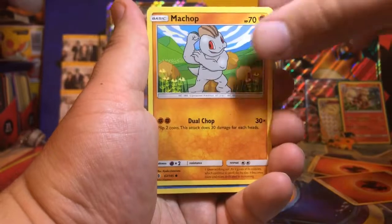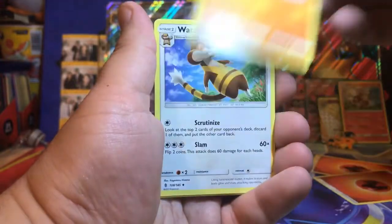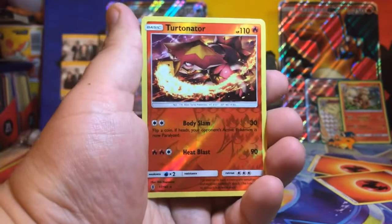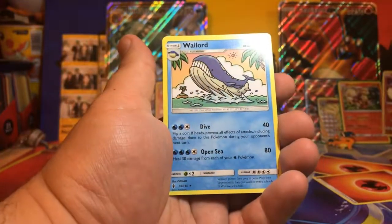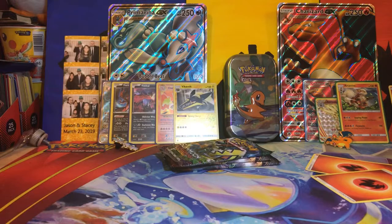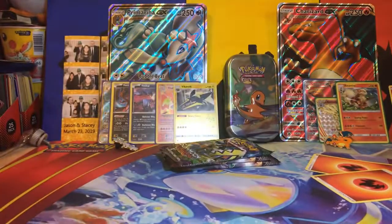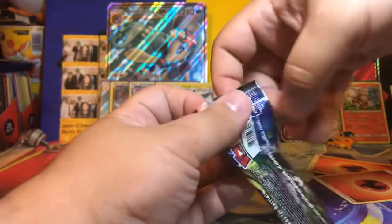Machop, Wishiwashi, Jagmaul, Wimpod, Machop, Watchog, Rescue Stretcher, Matang, got a Turtonator Reverse Holo Rare, so we can add that actually over there, why not, the Thing, and a Wailord Non-Holo Rare. Okay, so we are almost tied with exactly what the Primarina box had. There's a code for you. We do have one more opportunity at a Lele here in Guardians Rising. Let us take a look.